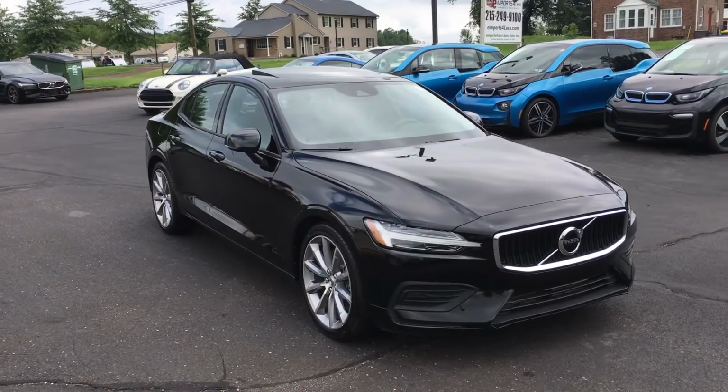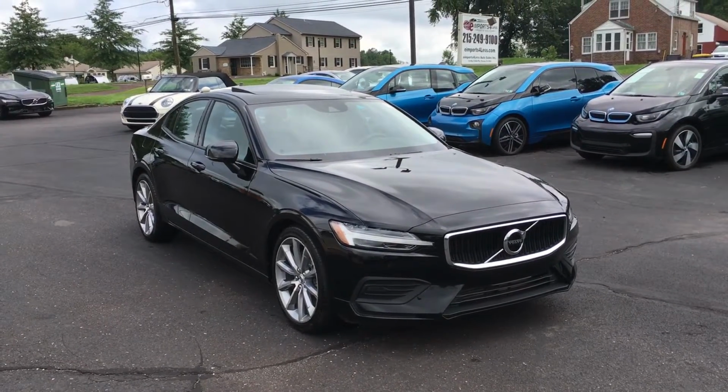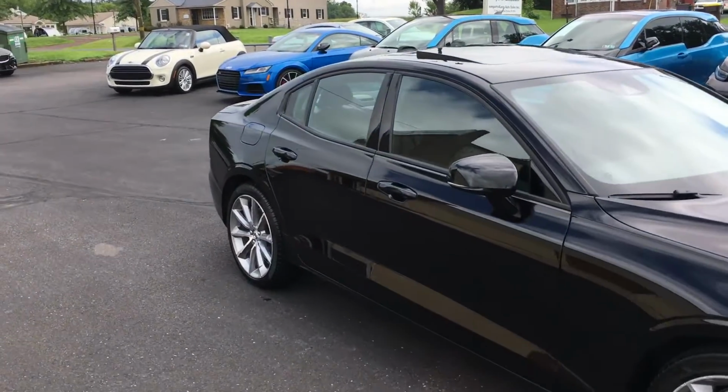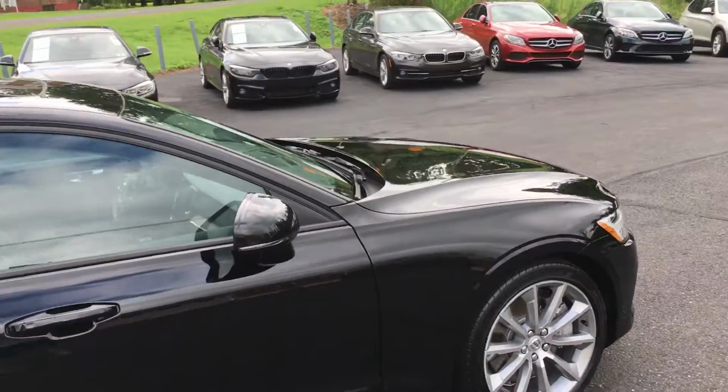What we've got is a 2020 Volvo. This is an S60, a Momentum T6 all-wheel drive model. Black car, black interior. Again, it's a 2020 car, so not much to talk about condition-wise. Take a quick walk around here. It's got only 12,000 miles on it.